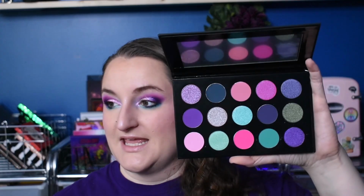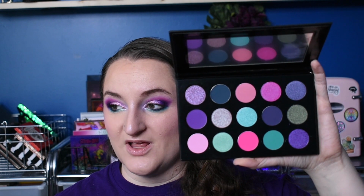There was this palette from Salem Cosmetics, Nola or New Orleans, and I did not count this one again because this is the first palette from this brand that I'm trying, and it looks like this. Such a beautiful color story. It actually reminds me of the Laura palette a little bit, which is so funny, but I haven't had a chance to try that one yet.